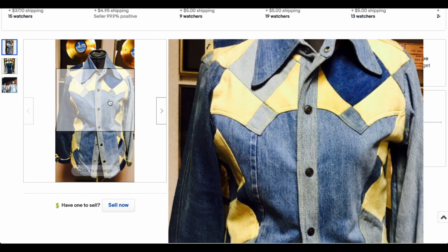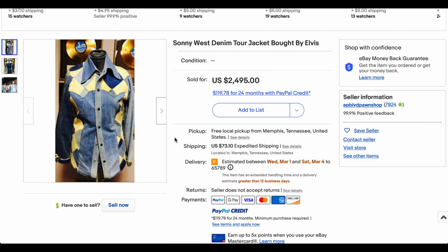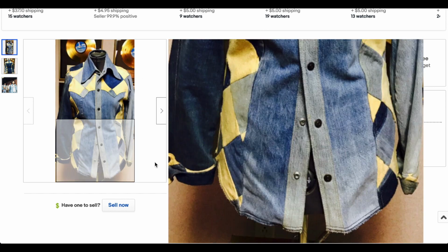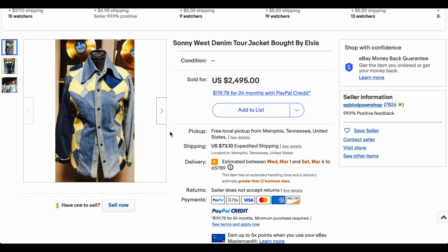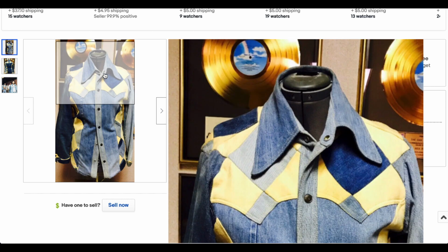But it is denim. It probably is some sort of third-party thing. Not a brand well known for anything specifically, but it's a vibe, right? And of course, with the celebrity appeal, with the provenance, apparently, that definitely makes this a desirable piece for collectors. And you know what? They paid up for it this time. They paid $2,250.87 for this, and it appears to have probably gone out of state or out of the country. But super interesting piece here. It is denim, so it does qualify.